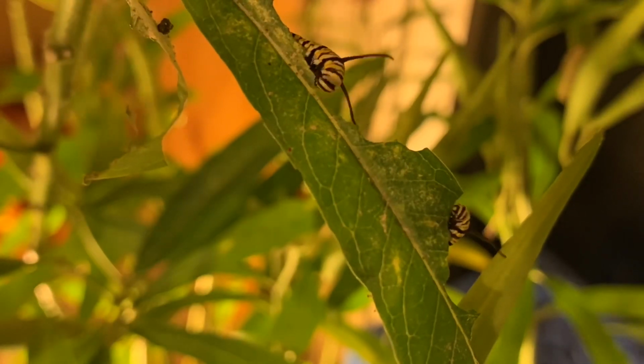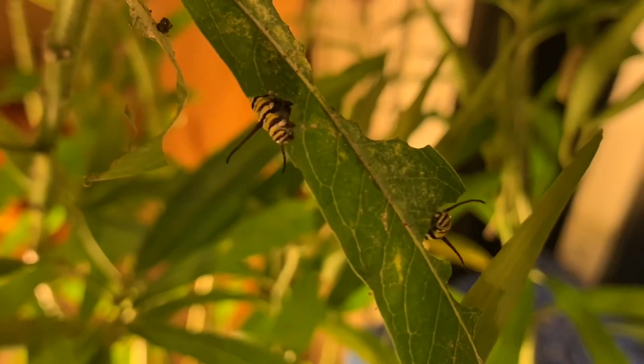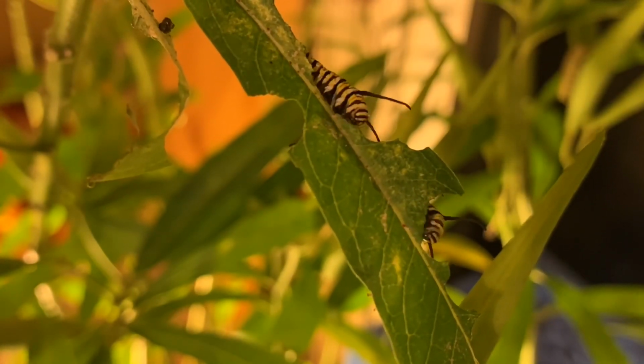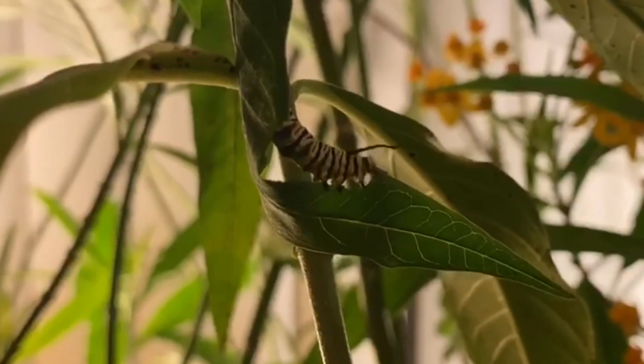This is the indoor segment because winter of 2019 I was surprised and had a batch show up when it was still pretty cold outside, too cold for them to survive. So I brought them in and captured as much of this good stuff as I could. Let's take a look.